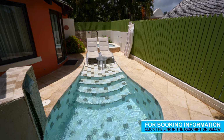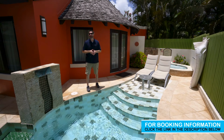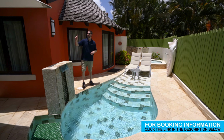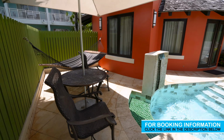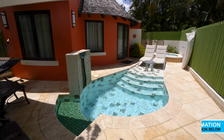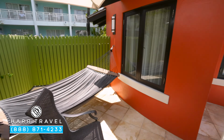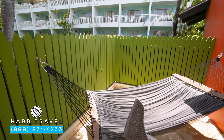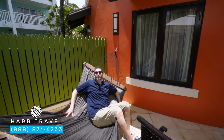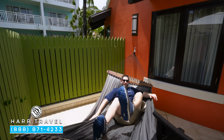And then here you're gonna find your private pool that is in the name of the room. You've got your waterfall feature right there, a small bench seat, and over on the other side, you actually have 2 chairs and a table, another perfect place to take advantage of that 24-hour room service. And then one of my all-time favorite features of any room, you've got the hammock. So when you're ready at the end of the day to sit back, relax, and chill in your own private space, well, this is where you're gonna find me.